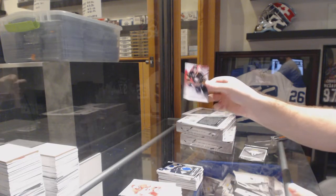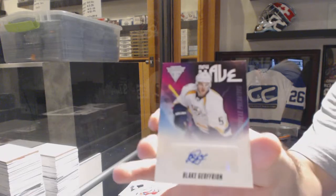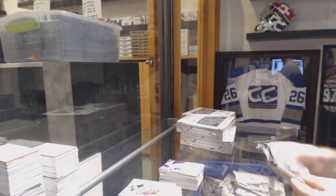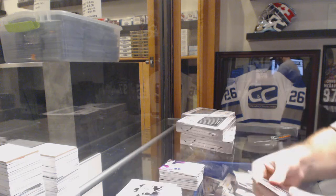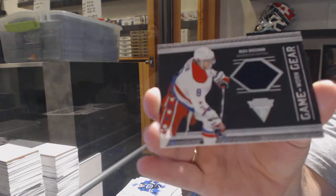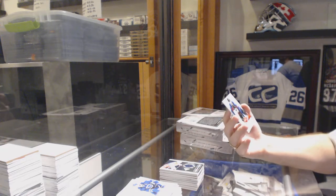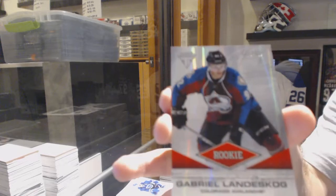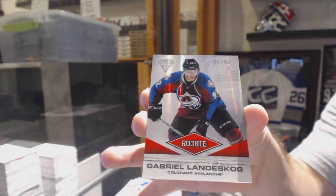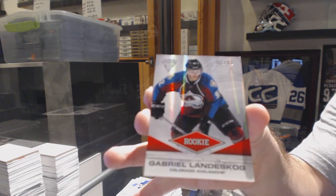For the Buffalo Sabres, number to 99, Luke Adam Mirror Red. And a new wave autograph for the Nashville Predators, Blake Geoffrion. We've got for the Washington Capitals, Alex Ovechkin. And we've got a true rookie, number 2/92, for the Colorado Avalanche, Gabriel Landeskog.